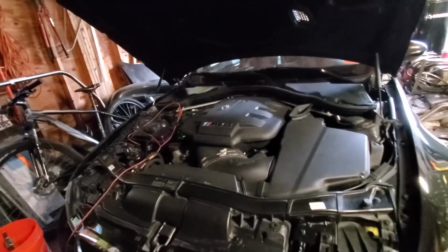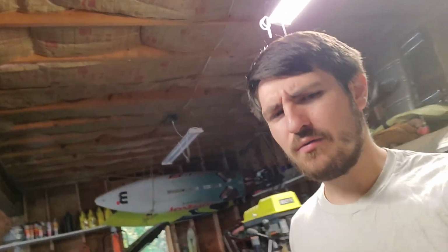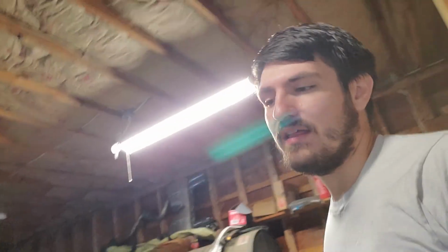So this is a 4.0 V8. It revs to about 8,200 RPM stock. You can get tunes, rev it to like 8,600, 414, 420 horsepower, something around there. Absolute ripper. That car screams. And the best thing about M3s is they're balanced. That car you can spin the tires.